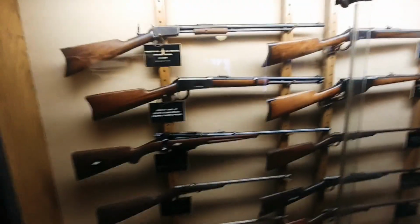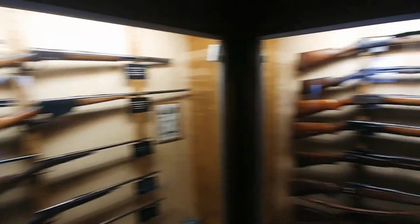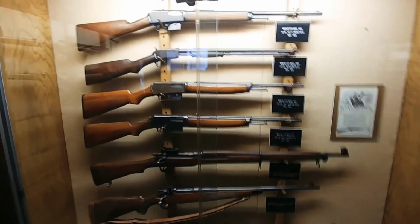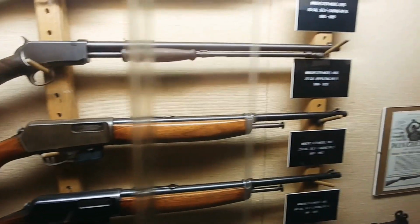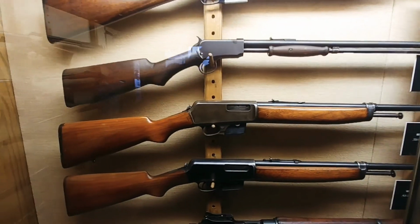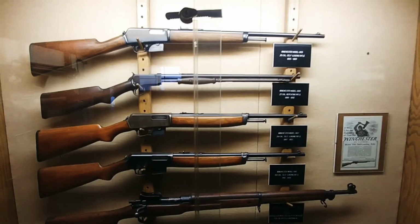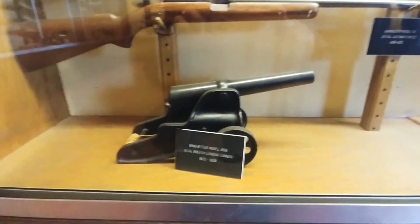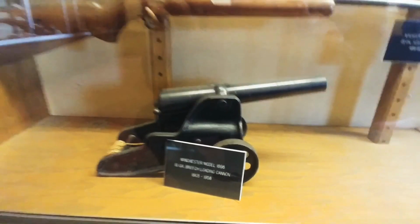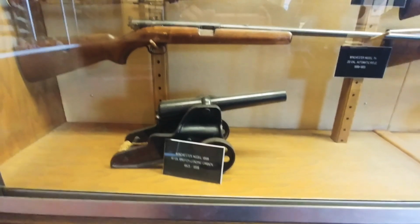So awesome. That's what I want right there, that bad boy. That'd still be a good gun to this day. Is a good gun. Yeah, a little cannon. And I'm pretty sure it's real, and it fires a ball.